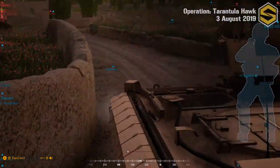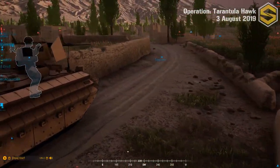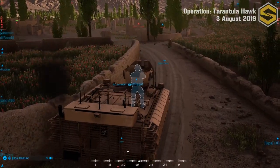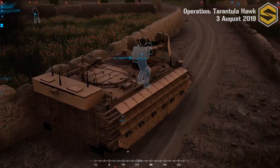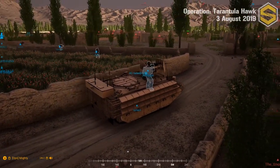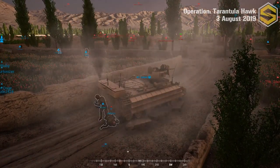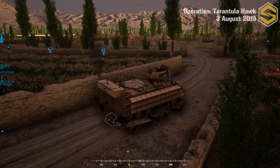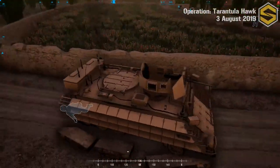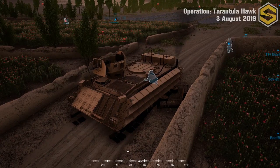Oh no. Are they clearing for mines? No, they haven't cleared for mines. Will Isman see it? Oh, goodbye. The Bulldog is tracked. Jet Razor goes down to the mine blast. The Bulldog is immobilized, but it's not dead. Tracked both sides.